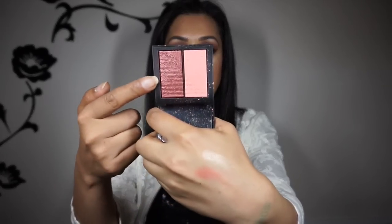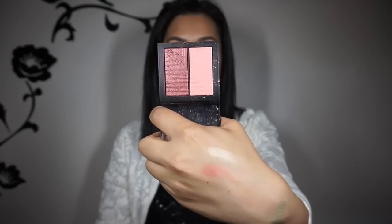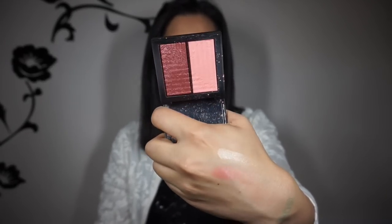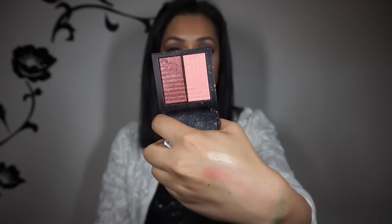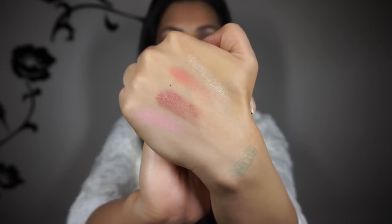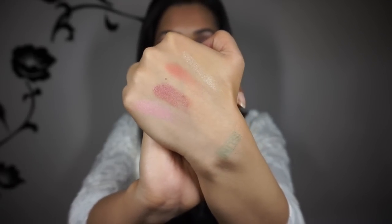And then I've also been loving this other shade. As you can see, this one here has been loved quite a bit. The texture is a bit strange. You can see brush marks from my brush on the actual blushes, but it doesn't affect its performance by any means. Really gorgeous. I've been loving both of these blush palettes since I got them.